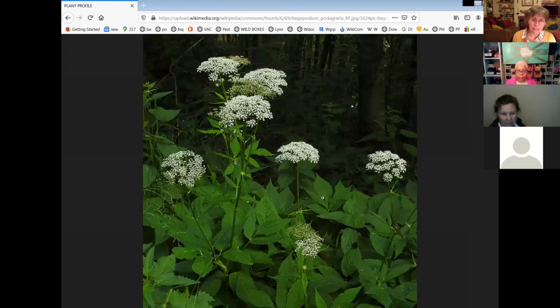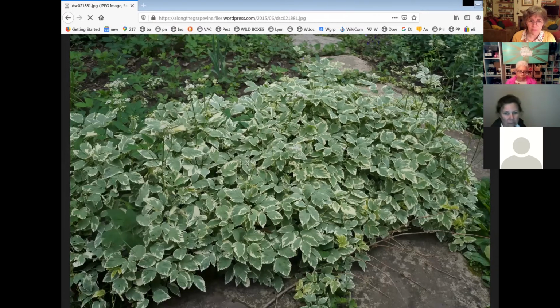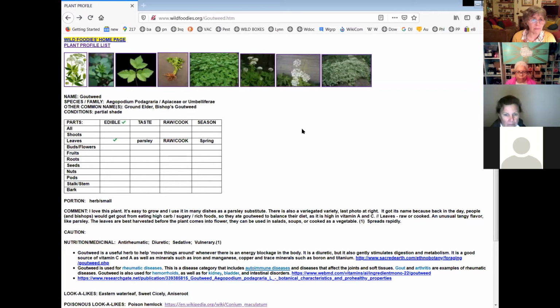Here are the flowers, and this is where the lookalikes with the poison hemlock come in. You want to be careful of anything that has this kind of a blossom, so you want to be sure that you've got that. Now, it also comes in a variegated species, so some people have that. I just like it as is.